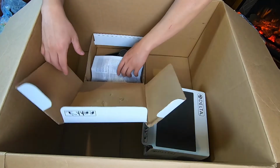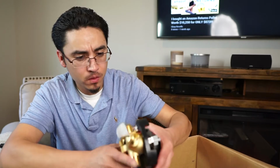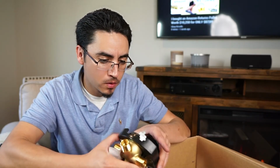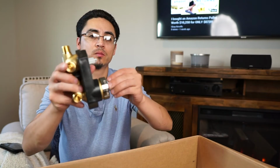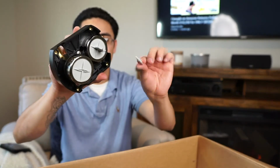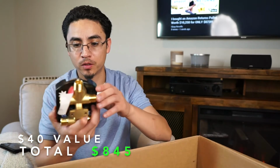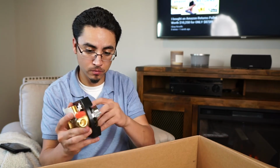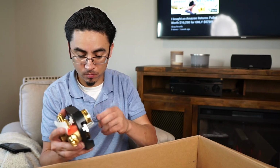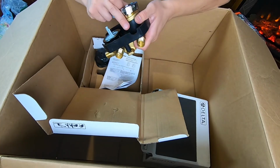Now on this one, this part seems to be new in a way, but it is broken. So I don't know if maybe I can sell this one as parts. Yeah, I might have to sell it as parts. Hopefully somebody's able to fix it or is able to use some of these other metal parts to this unit. Maybe what I can do, I could possibly buy this replacement so I can sell the entire unit as brand new. So I'm gonna have to investigate on this one.